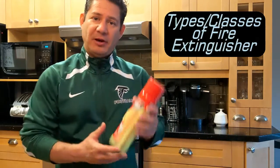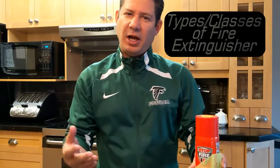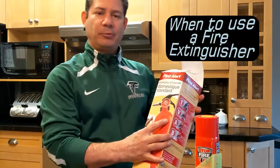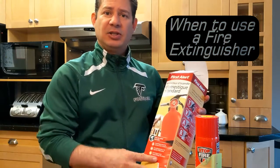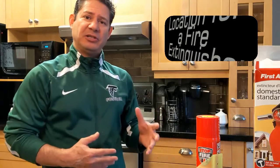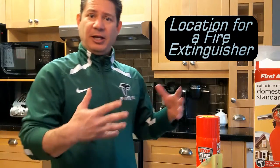So for our agenda today, we're going to be talking about fire extinguishers and the different types, when to use them, because there are different types and they all have different compounds inside. So you use them for different things, right? Also the location where you should have your fire extinguisher, so in case of a fire, it's reachable and easy to find.